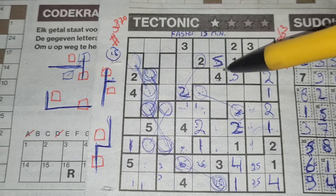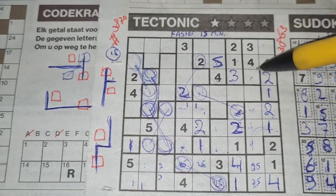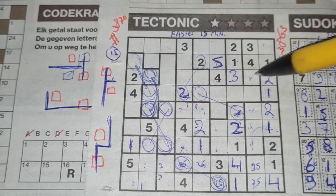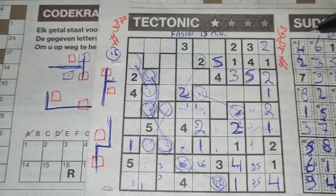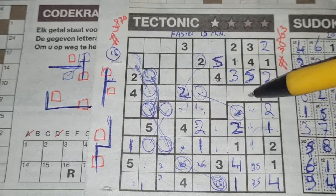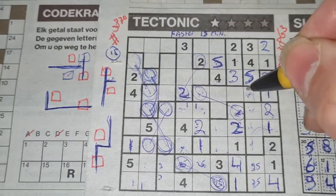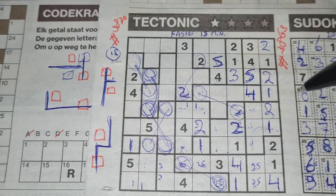Let me see. These two boxes in this area. Are we sure for the numbers 2 and 5? We have a 2 there. No 2 there. 2 should be here. And the 5 goes there. Alright, I think this box should be a 4, because it can be a 1, can be a 2, can be 3, should be a 4, can be a 5, yes, definitely a 4.